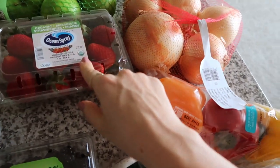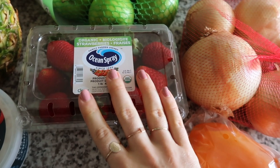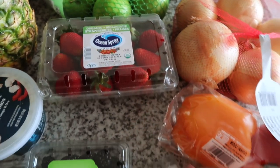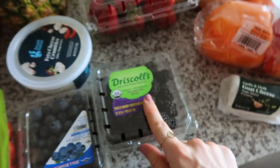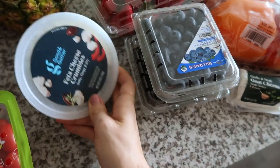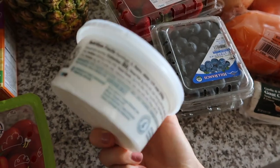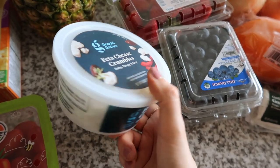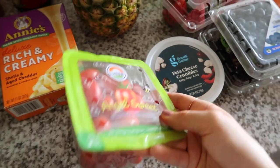And strawberries, oh my goodness, I am so in love with berries. I love them so much. They're so expensive, but worth it to me. And then I got this garlic and herb goat cheese. And I got some blackberries and some blueberries. And I also got feta cheese. I actually grabbed this before I knew there wasn't pita or chickpeas, but we'll definitely use it for salads and stuff. And then I grabbed some cherry tomatoes.